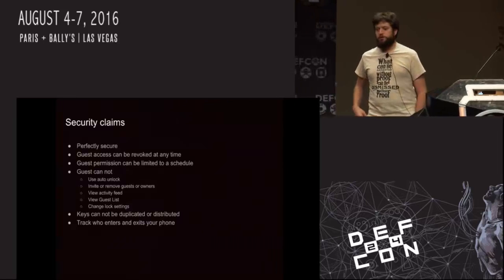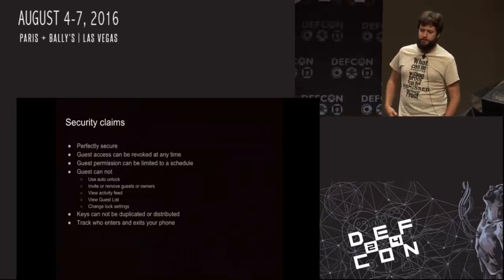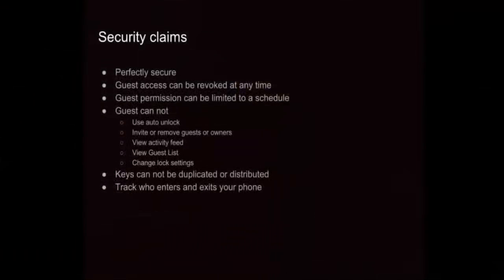So, putting together the security claims. Obviously, they claim perfect security, which is a little amorphous, but they also claim things like guest access can be revoked at any time. Guest permissions can be limited to a schedule. Guests can't use the unlock feature. They can't access lock settings. They can't see who's using the lock. And the keys can't be duplicated.